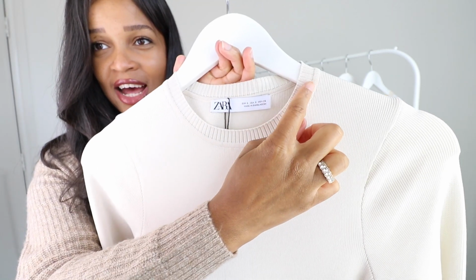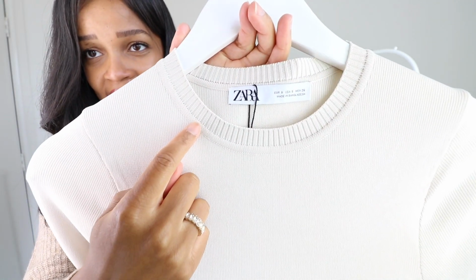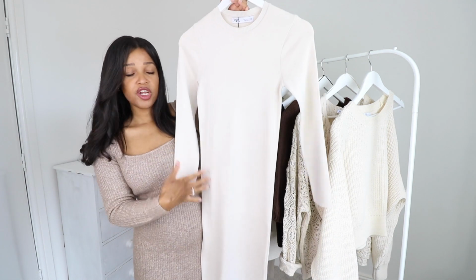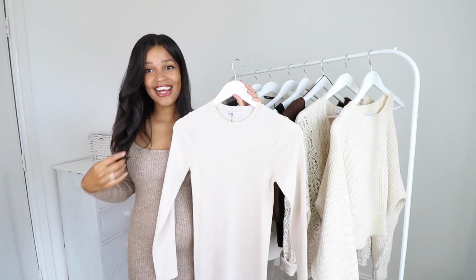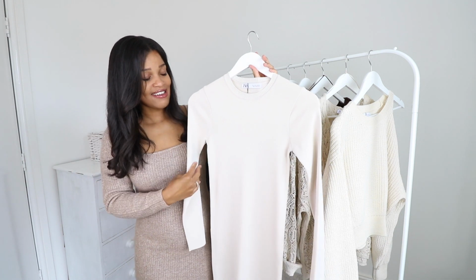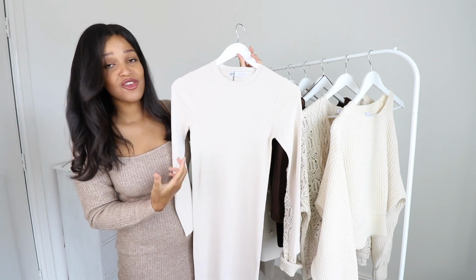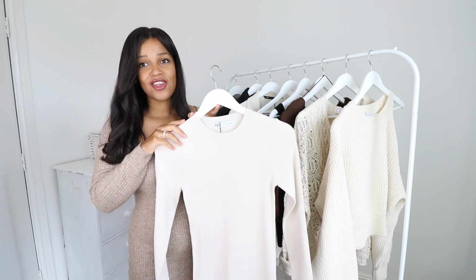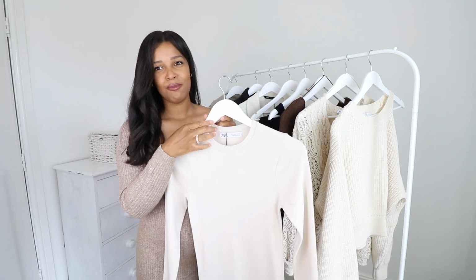I love that they've given that little ribbed detail on the neck, and that is literally pretty much all the detail you're getting with this. It's obviously like a midi length, it's a bodycon, it's very figure hugging. As I said, I absolutely love colours like this, like off-whites and bright creams for going into autumn winter. I think they just look so beautiful as the weather gets cooler, and it just helps brighten up the day, doesn't it?